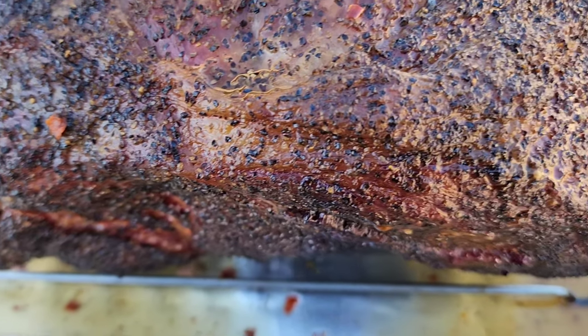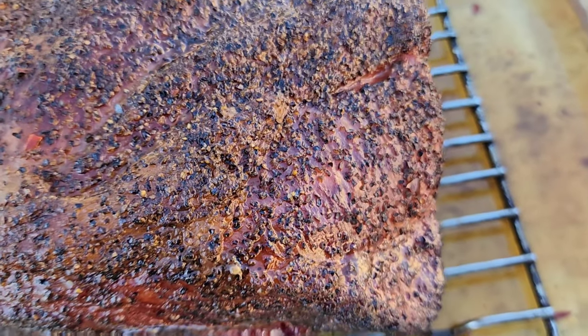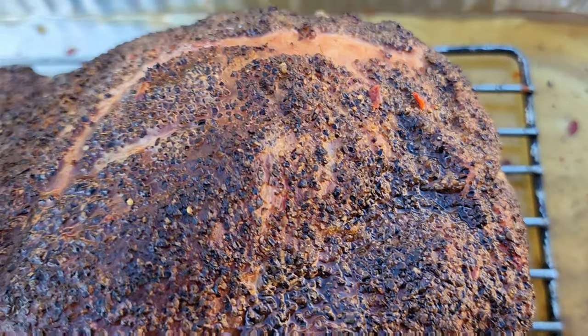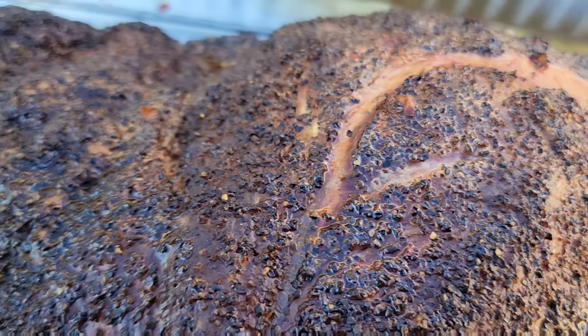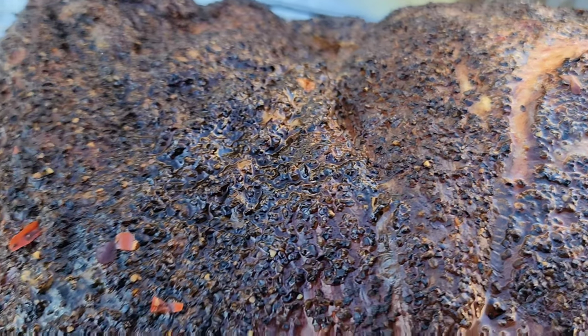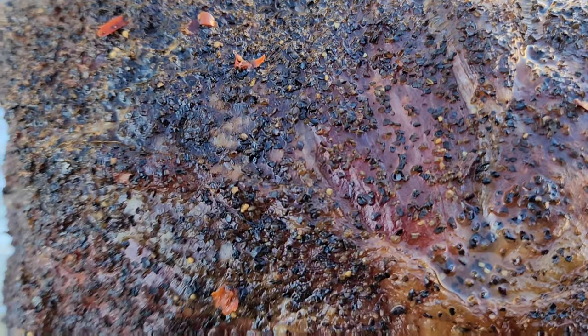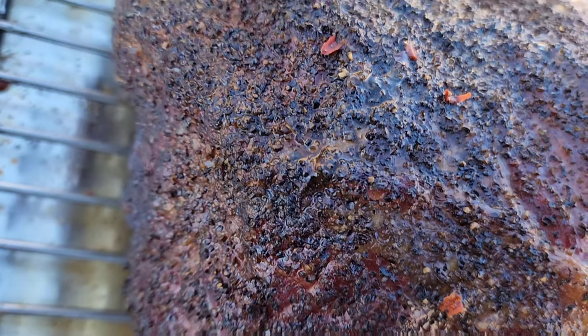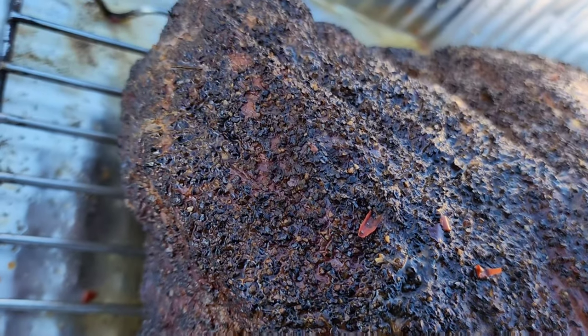Hey, I had to bring you in here before I wrap this. Check this color out. Check my bark out. This is the fatter side up. I tasted that little piece off of there. I am more than impressed. That's a flavor that I ain't never had before.